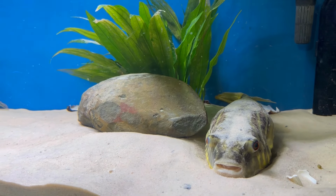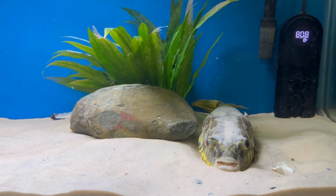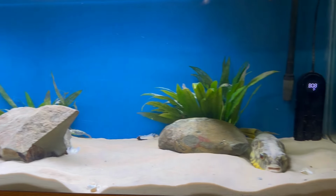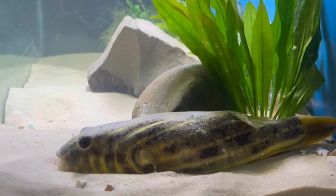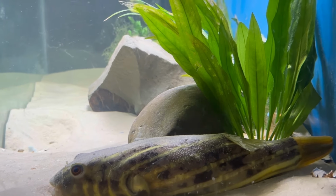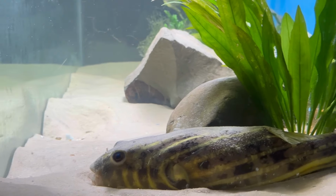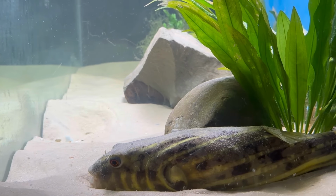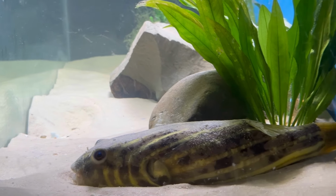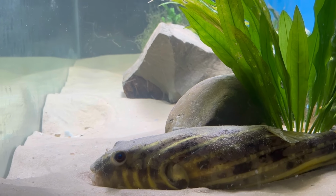Look at him. This is a big fish. So for size reference, as you can see, even though his tail is bent, it is against that back glass. And from front to back, this is 18 inches front to back. And so he's about 13, 14 inches. That's a big boy. Fat sweet potato. I love him.